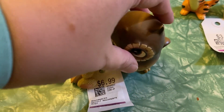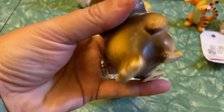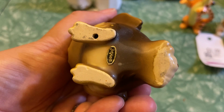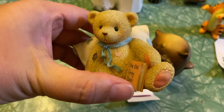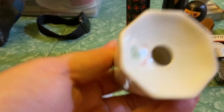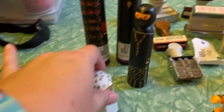Here's a closer look at the stuff I got in the bags, since they were hard to see inside the bags. Here's the cutie little owl from Japan. He had a tiny bit of paint loss, but seriously nothing problematic, and I'm so happy with him. There was also this little weird bear in here, Cherished Teddies. I'll have to look him up to see if he's worth anything, otherwise he's going back to Savers. And again, here's my sweet little single salt and pepper shakers that I'm so fond of now. This one's marked Nippon, which is awesome. So I have a bunch of these now.